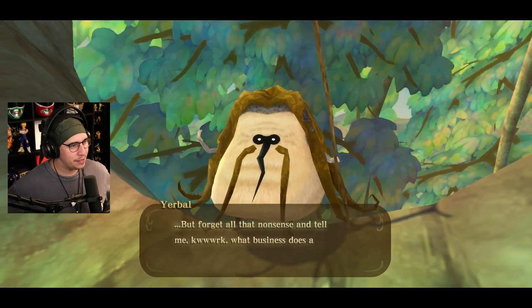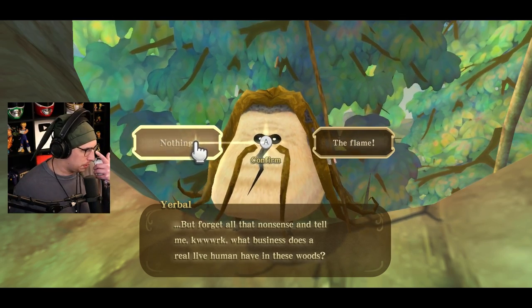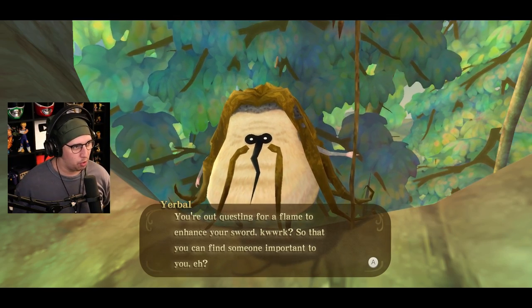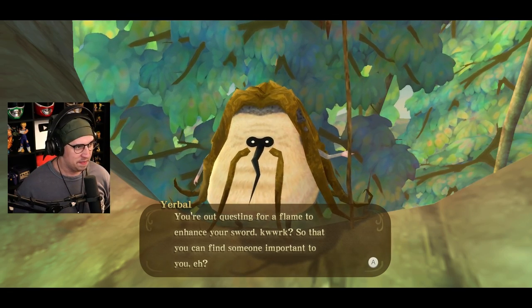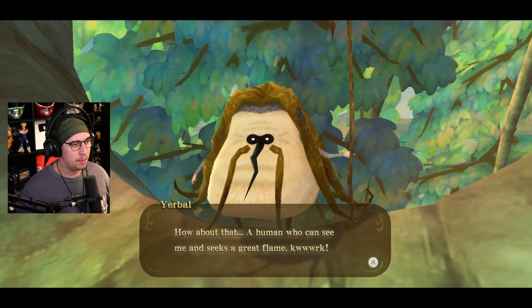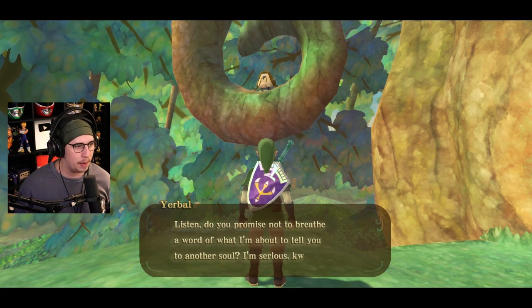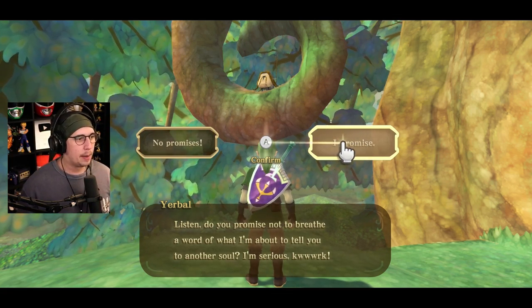But forget all that nonsense and tell me, Kirk, what business do you real life human have in these woods? The flames. You're out questing for a flame to enhance your sword, Kirk. So that you can find someone important. How about that? A human who can see me and seeks great flame, Kirk. Listen, you promised not to breathe a word of what I'm about to tell you to another soul, and seriously, Kirk. A promise.